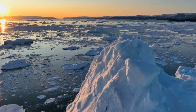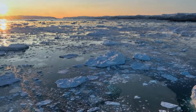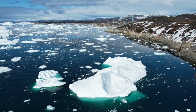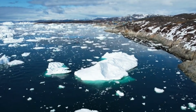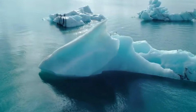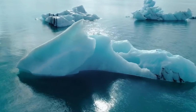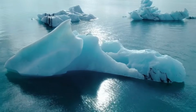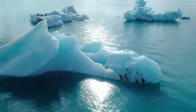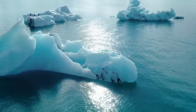From the towering glaciers to the forgotten rivers beneath them, from ancient plants trapped in sediment to bacteria surviving in the dark, Greenland is not just an island. It's a message carved in ice, a call to rethink how we engage with the world's most extreme environments, a reminder that what lies buried can still shape the future. We may look at Greenland as a frozen relic, but in truth, it's awakening. Its ice is vanishing, its secrets are surfacing, and its choices will echo far beyond its shores.